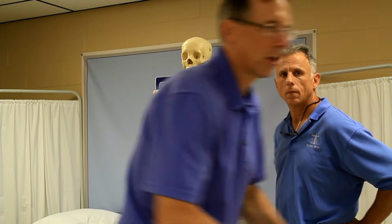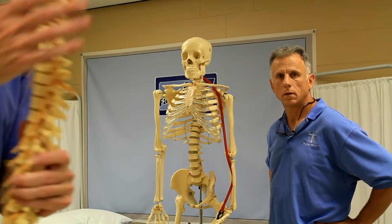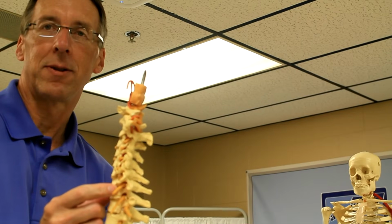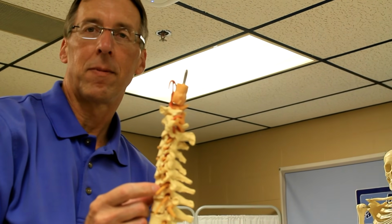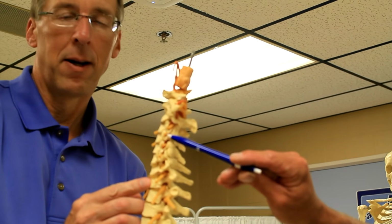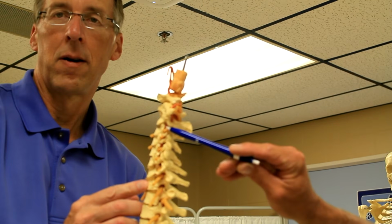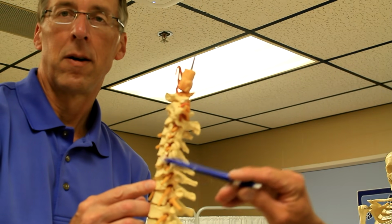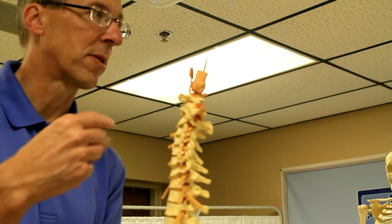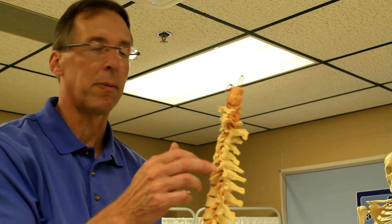One of the areas where you can get a pinched nerve is up in the neck itself. This is a spine right here. I don't know if you can see these little yellow nerves coming out. There are little holes there, and they extend down into your neck and your arm. The little holes are called foramen, and they can get smaller sometimes with calcium buildup, or a disc problem could cause that hole to be smaller.